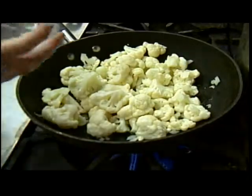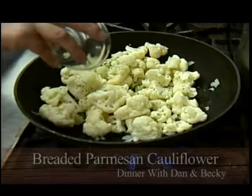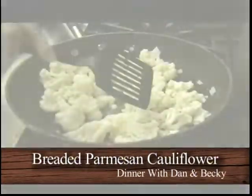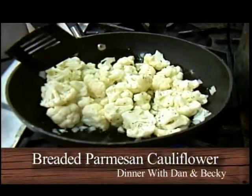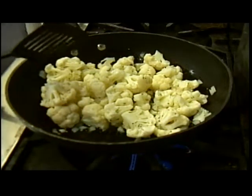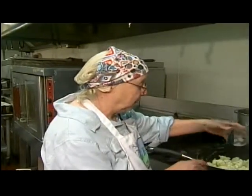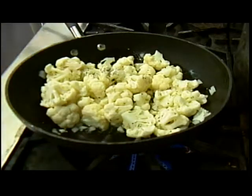And we're going to go ahead and add our parsley and salt and pepper. And now we're going to add our salt and pepper. Remember, the rule of thumb that I use is 2 parts salt to 1 part pepper. I have 2 pinches of salt in here and 1 pinch of coarse ground pepper. Now we are going to mix this together.